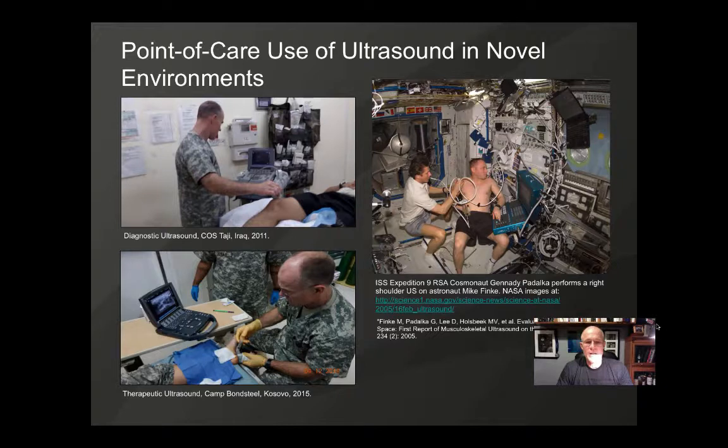We did lots of injections in the extremities. It wasn't uncommon to use this for plantar fascial injections or ankle injections, posterior tib, or to drain meniscal cysts in the knee with meniscal tears. I mean, all kinds of applications. I actually used ultrasound in pilots with chronic SI joint pain, using ultrasound for an SI joint injection, something I'd never done without fluoroscopy, but ultrasound was all I had, and the technique worked very, very well.